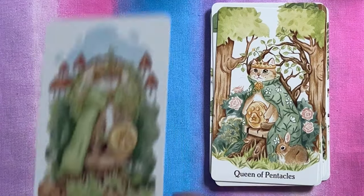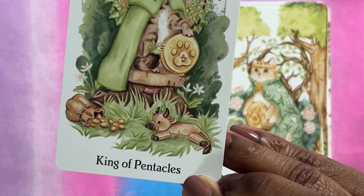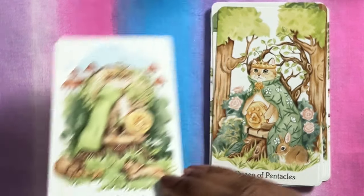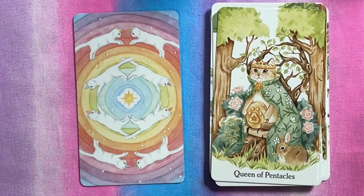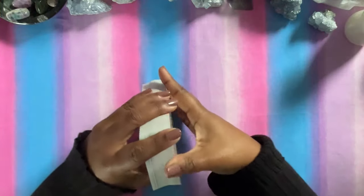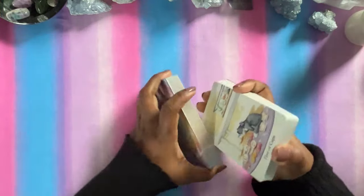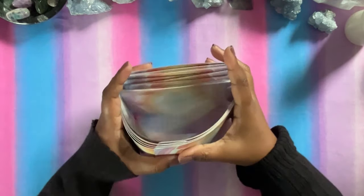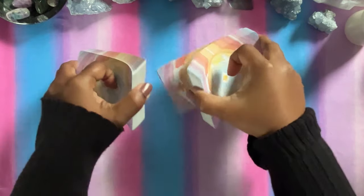And our king has a little stuffed ox down there. Little stuffed ox. Right, and here are our backs up close. Fully reversible. So the shuffle on these is, like I said, this is the tip. This is the regular, typical U.S. Games stock. It shuffles great for me. I don't have any issue shuffling this.